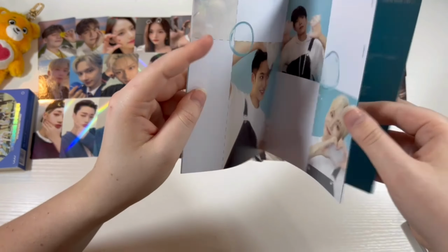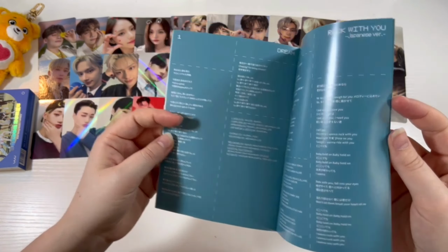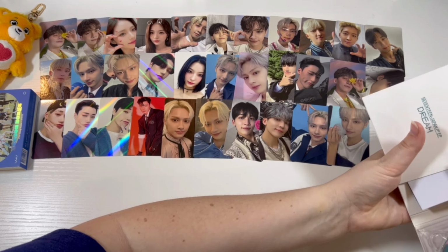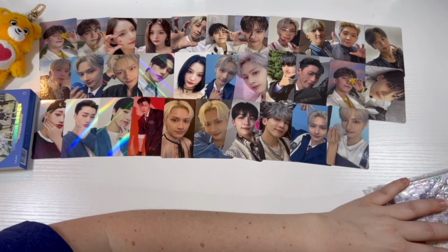Sungkwan. I'm so excited for the Busok Soon comeback. I think I'm going to collect all of the photo cards. Even though none of them are my biases, I want them all. Next one also I think is an album, but is it my album or is it my friend's album? It's my album.